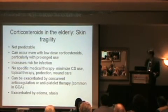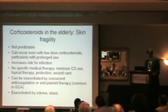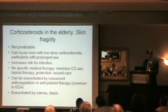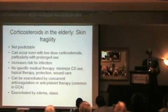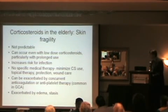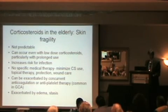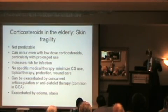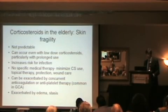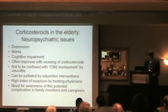It's not just a cosmetic issue. It increases the risk for infection. We don't really have any therapy for it. We teach patients how to manage it. We're vigilant for infection. We sometimes put on shin guards and things like that just to prevent breakdown in really thin areas. And it can be exacerbated by fluid retention and edema. But again, a very common thing, very unique to the elderly, and I think it should be talked about up front because it really affects their quality of life. Unfortunately, we don't have any preventive strategy for this.